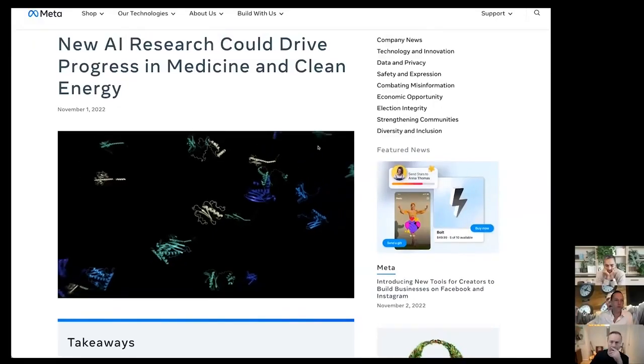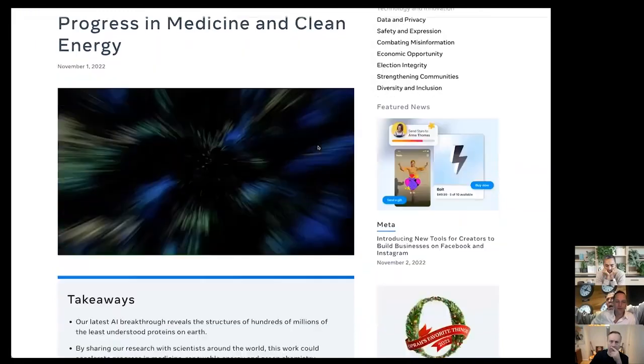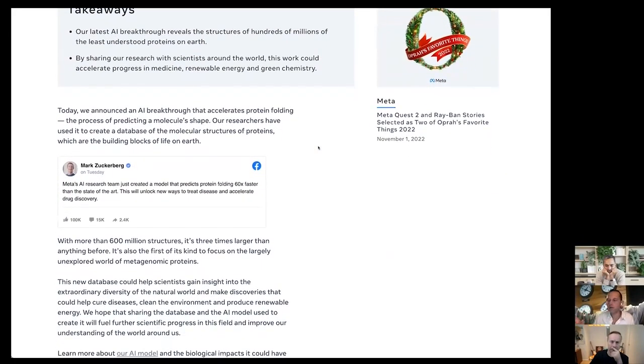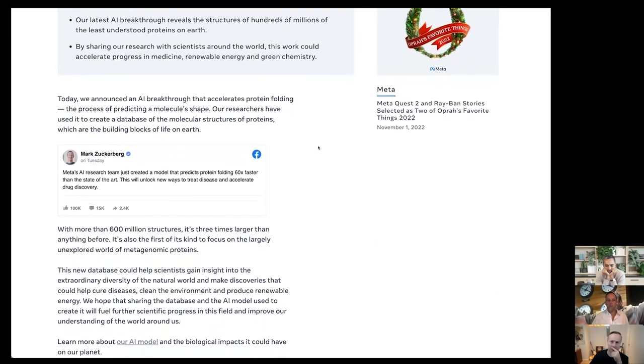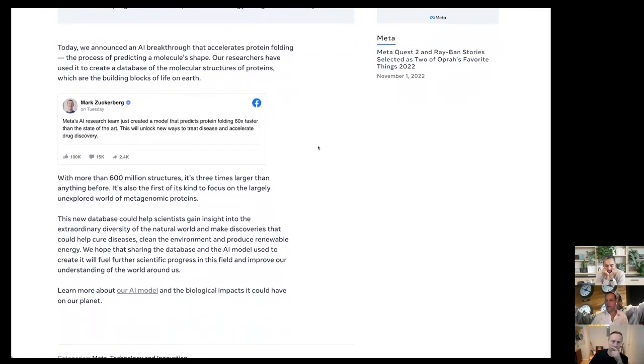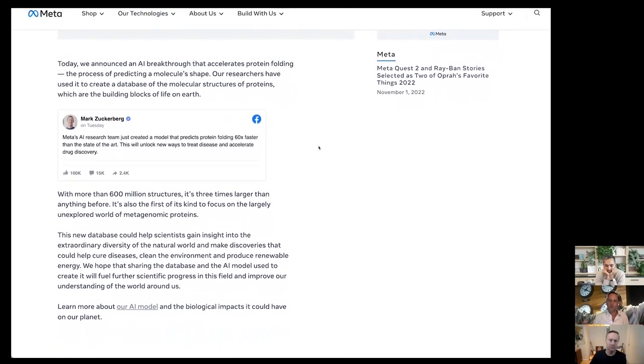So what they did at Meta is they took all of those genes that we pull out of the soil or we pull out of the ocean, and they picked a bunch of random samples. And they then predicted the physical structure of the proteins from just those genes without knowing what organism they came from. And this gives us a whole new universe of proteins that we've never classified before or never seen before.